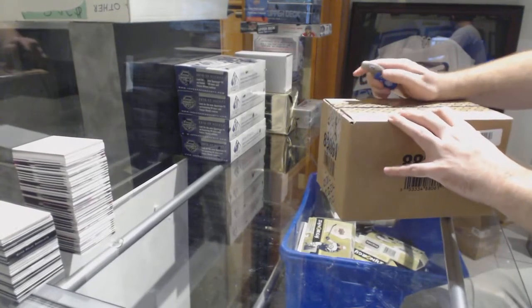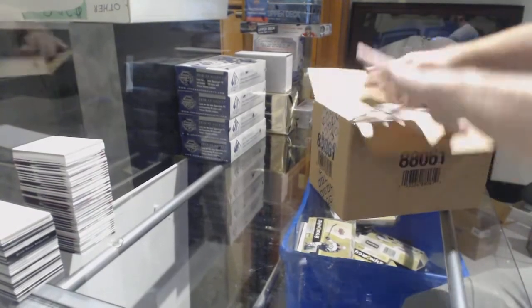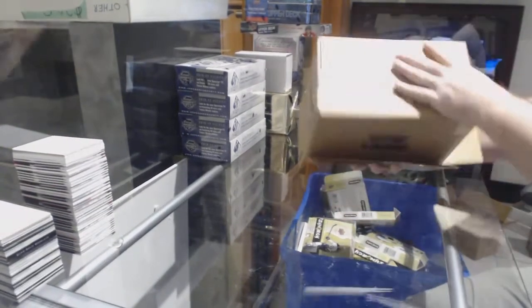Here we go, 83-94, Artifact 10 box case.